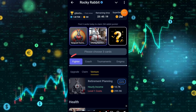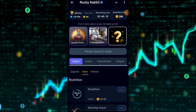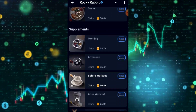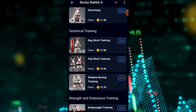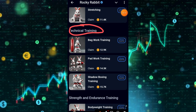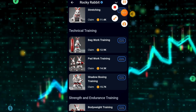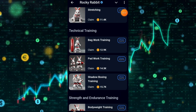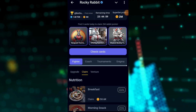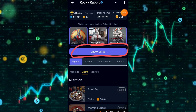Under Fighter, and then Claim. We go down to technical training, and then we go for shadow boxing training. So that's it. So we also choose superset. When we hit that, we see it has filled up, and then we hit check cards. It should be the right combo.